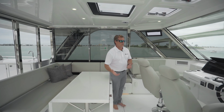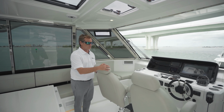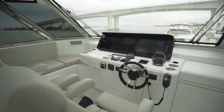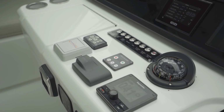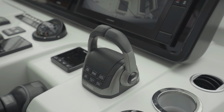One of the great features as you walk into this owner's section, you're going to find the captain's chairs. In addition to that, you've got one Raymarine display, as well as all of your controls up here. This boat comes with 2 electric bow thrusters that are easy to maneuver from your helm station.